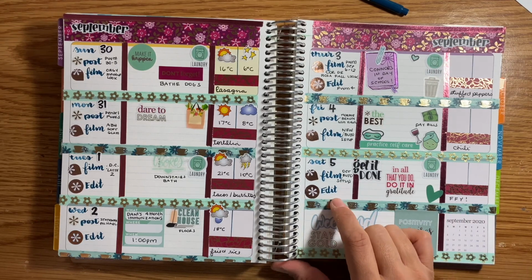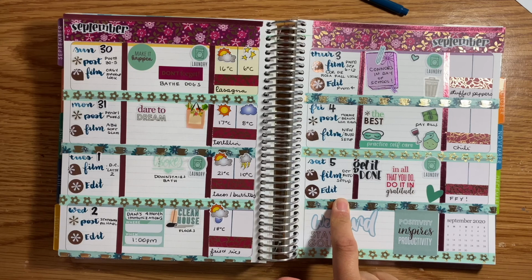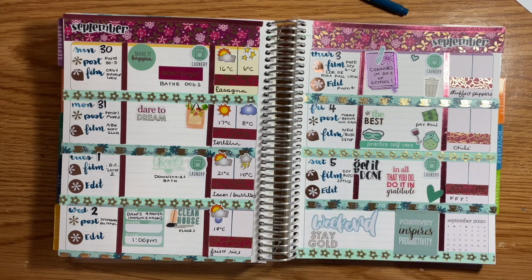I'll be filming my October bullet journal setup just to get it done early, and then I can post it. Usually the 3rd week or the beginning of the 4th week is when I post my setups, but at least I'll get it done, and then I can do a voiceover for it after. And laundry once again, and then some editing. And that is pretty much it for this week.